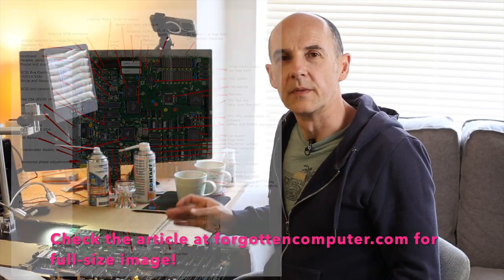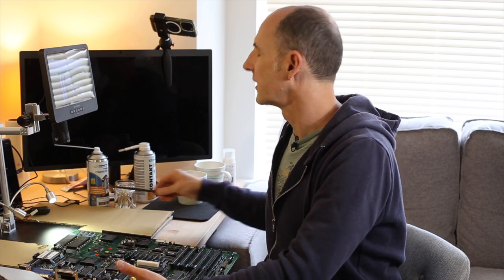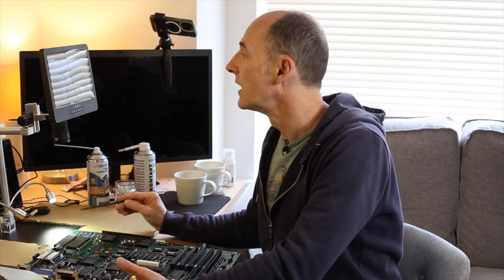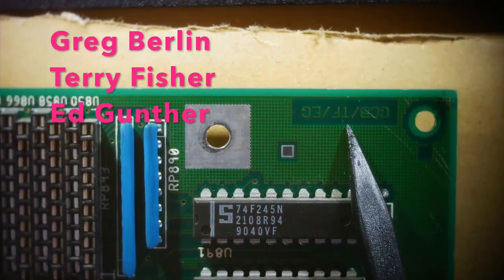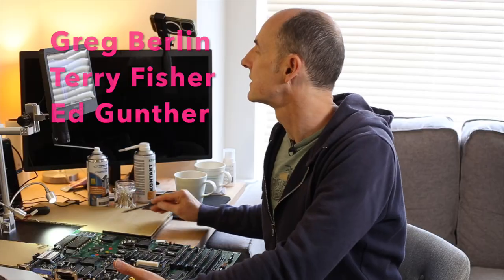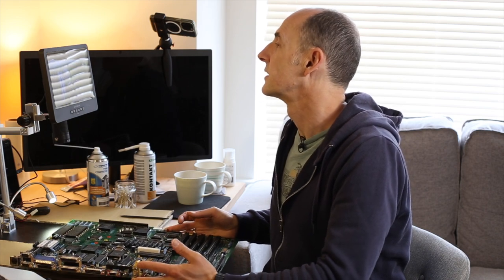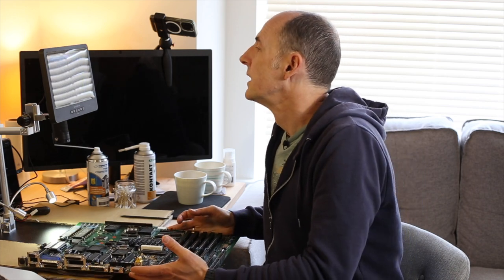Okay, let's start from top right corner. And in the very corner, there are the initials of the engineers who worked on the motherboard. These are Greg Berlin, Terry Fisher, and Ed Günther. I had the biggest problem deciphering the last of them, but still not as much as in my other video on a 4000T, where I actually was unable to decipher some of the engineers listed there. And there were many more listed there.